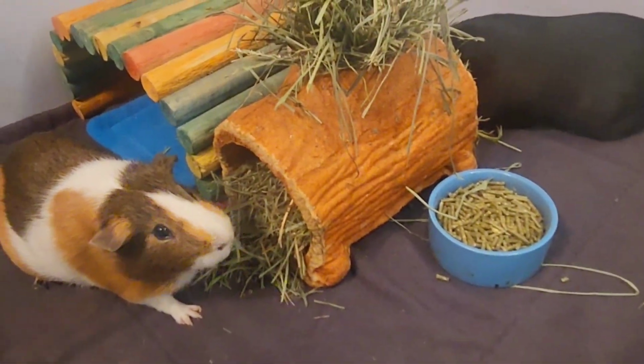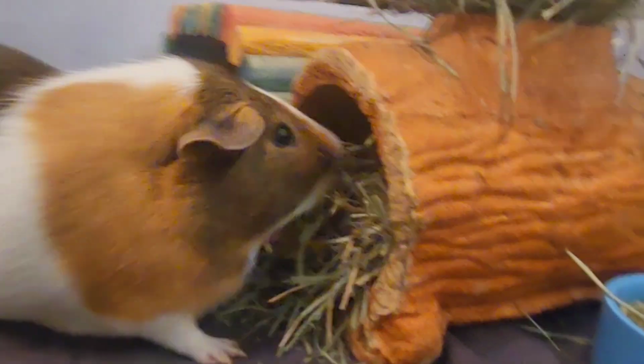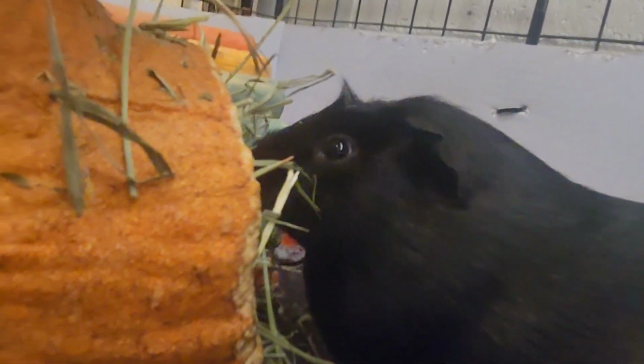Number 3 is diet. 80% of a guinea pig's diet is hay. And all of you guys that are return viewers, you know, I'm a broken record with this, but the majority of their diet is hay. Guinea pigs are poop factories, and what keeps that assembly line going is the hay. 80% of their diet is hay, and it also is what wears their teeth down. Guinea pigs can be prone to tooth issues, and they need to constantly be eating and chewing that hay to keep their teeth worn down.